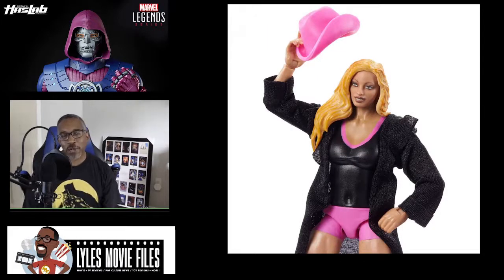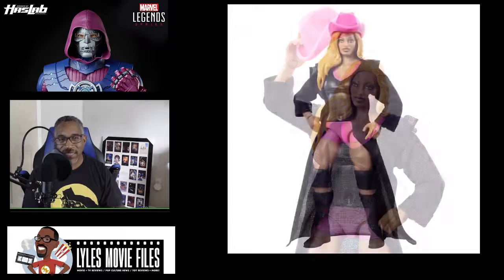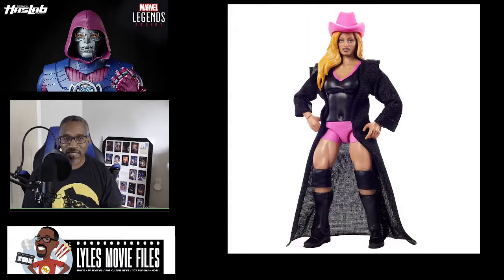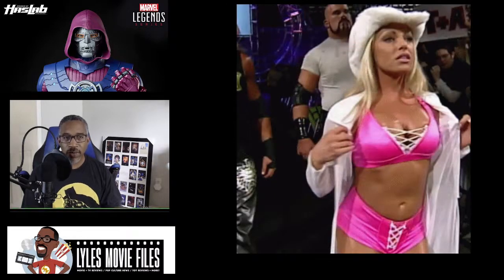So next up is probably the most controversial figure in this set. It's Trish Stratus. Now you look at the head sculpt, and it does sort of kind of look like Trish, right? But there's something off. I don't know if it's the expression, the softness of the eyes. It's just something that's slightly off. And I keep looking at it and seeing what's wrong with this likeness that's throwing it off from being Trish?